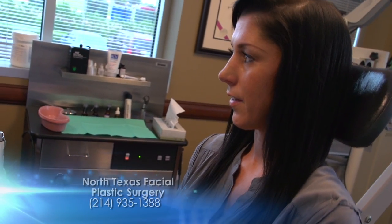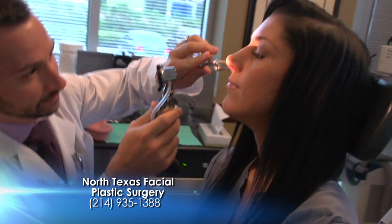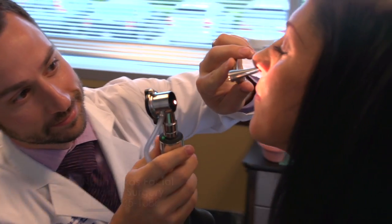So when Ann first came in to see me, we talked primarily about the function of her nose. She had a pretty severe deviated septum to one side that was clearly blocking not only her airflow, but was also contributing to some recurring sinus problems that she had. And so ultimately we discussed correcting the deviated septum to correct not only the airflow through her nose, but also to help her with her sinus problems.